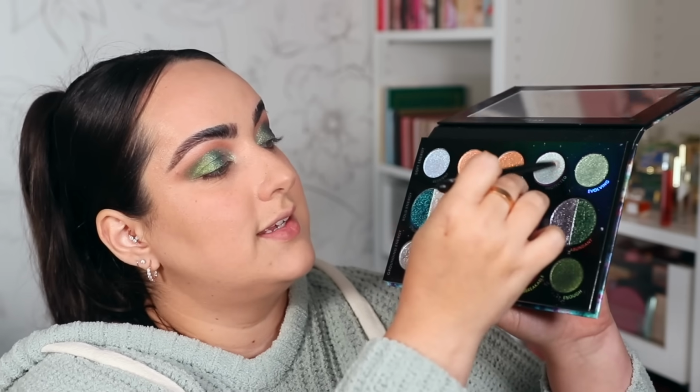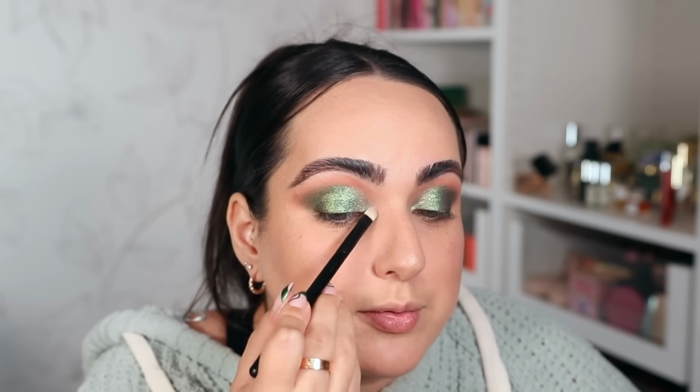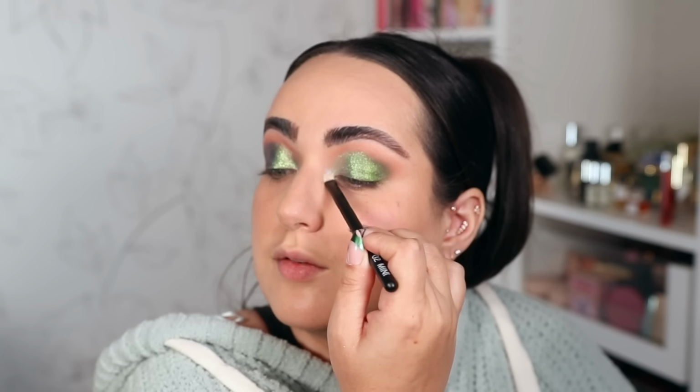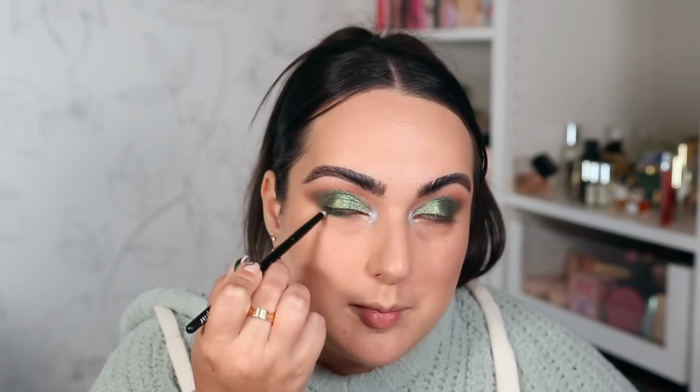Okay, so that's the shade Evolving right on the inner third. And there is one more color I want to use and it is the shade Protected. And I'm going to pop Protected right on the inner corner of the eye. Just right in there. For the under eyes, I'm grabbing Enough, which is the darkest of the three green shimmers, and I am swiping it back and forth right under here, all the way to my tear duct area. I'm using a reference number 3 for this.